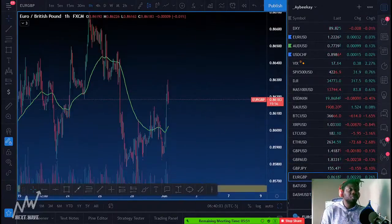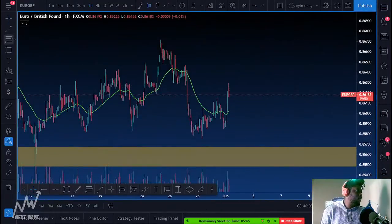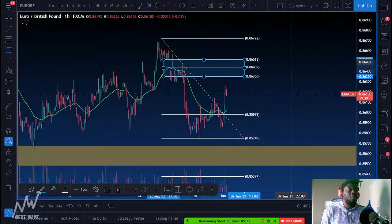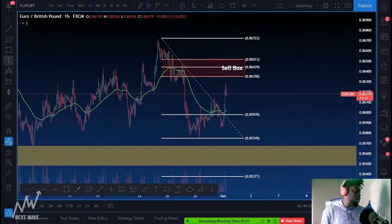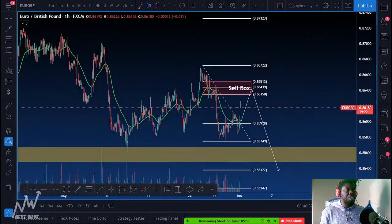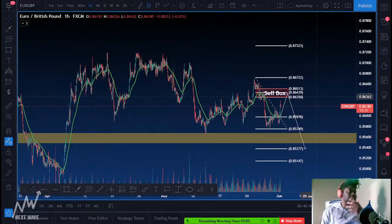And EURGBP, hey, this sell might actually be playing out for you, Peyton. If I'm not mistaken, I think he was looking for something like this. Not sure if it's from that high, but he was looking for a potential sell on EG when price comes back up here. Which isn't terrible, because if GBPUSD, GJ, and GA are gonna go bullish, then I think that EG is gonna go bearish.